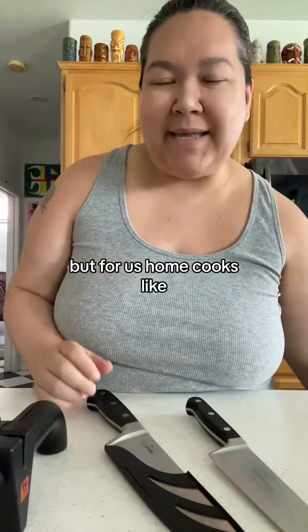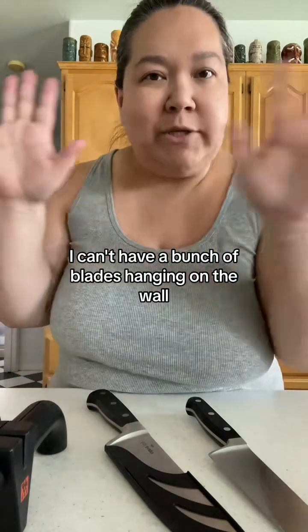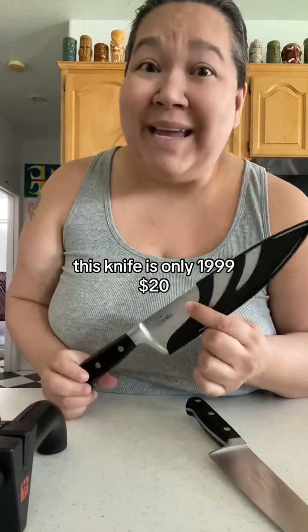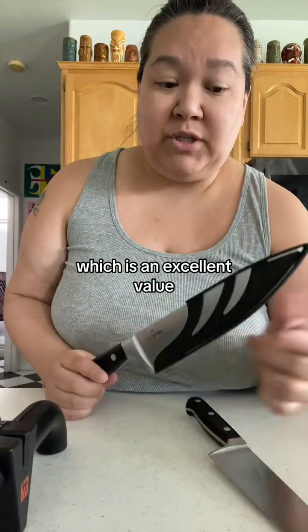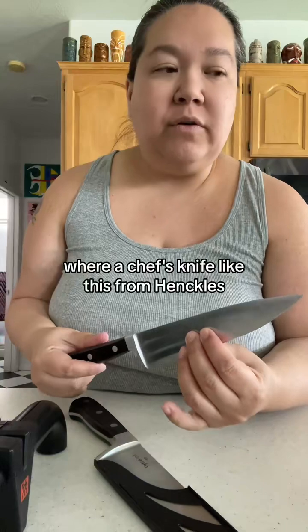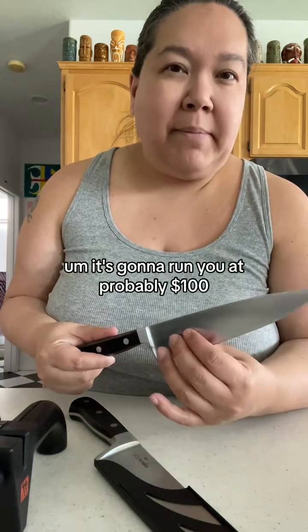But for us home cooks, and I have kids, I can't have a bunch of blades hanging on the wall. So for me, a protective sleeve is fantastic. This knife is only $19.99, $20, which is an excellent value, where a chef's knife like this from Henckels is going to run you probably $100.